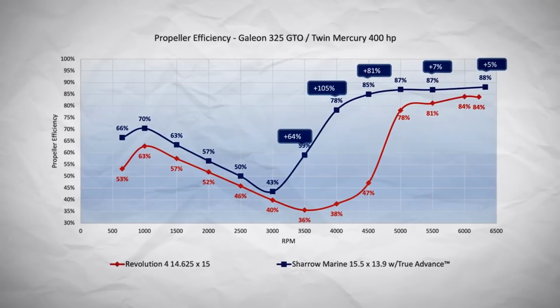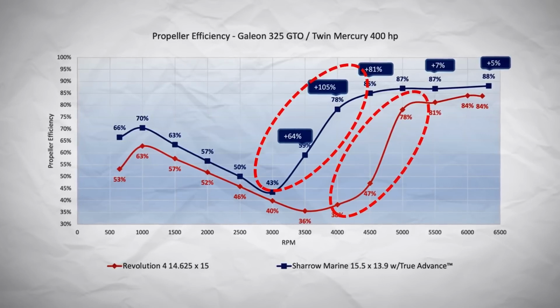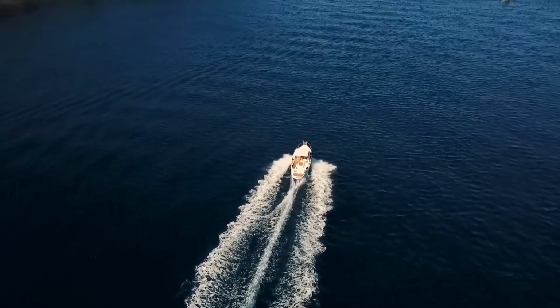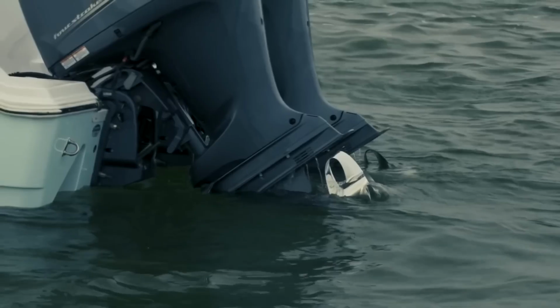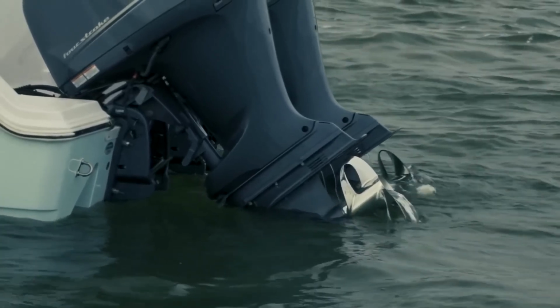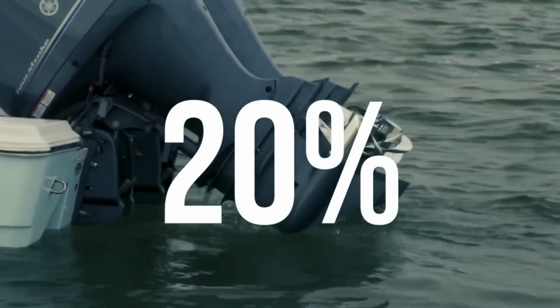The toroidal prop also approaches maximum efficiency much sooner than the standard one, which is highly beneficial as boats spend a lot of time cruising at the mid-range. These combined mean the toroidal prop gives incredible average fuel savings of around 20%.